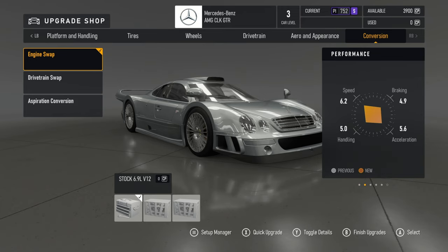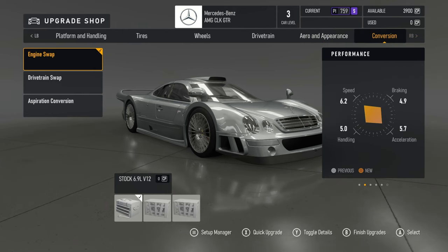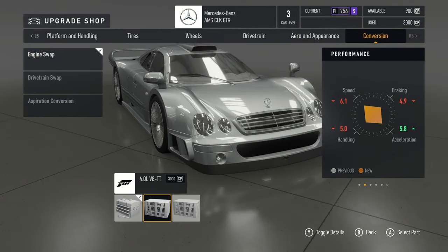Stock configuration starts out 752 in S-Class. So okay overall for speed and everything. A little heavy, I guess, 3,400 pounds.